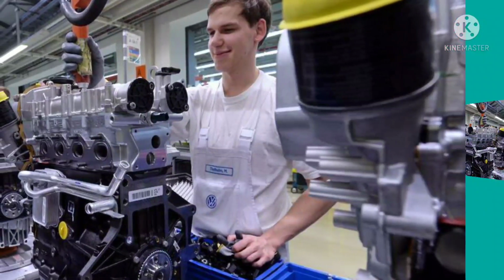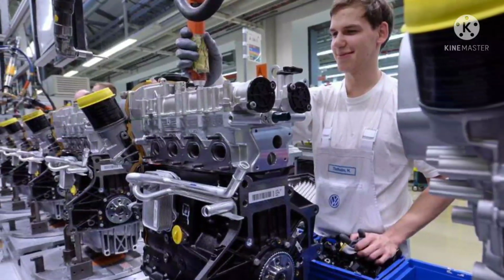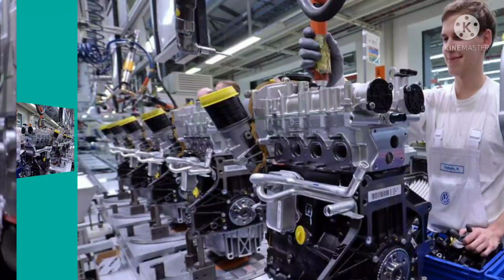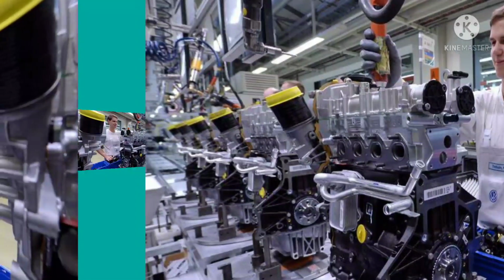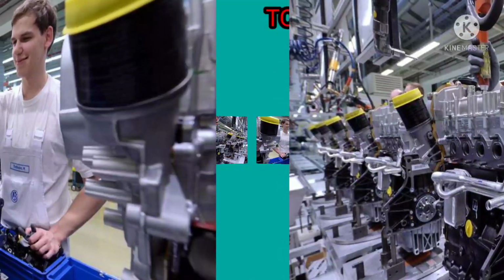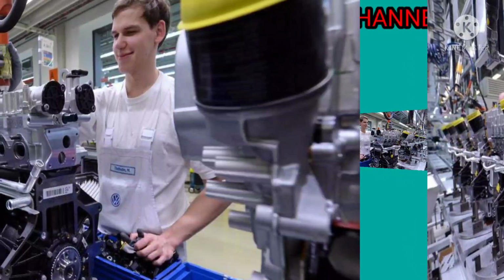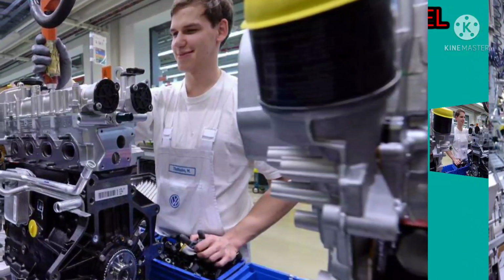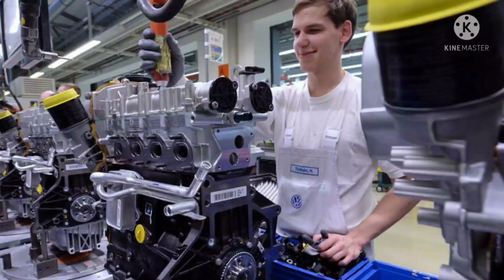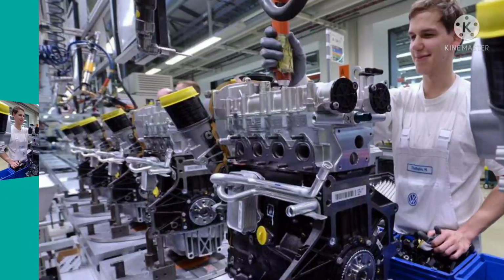If you are a citizen of the EU, Switzerland, Liechtenstein, Norway, or Iceland, you do not need to apply for a visa nor a permit to work in Germany. The only thing you must do is register your stay, if you plan to be there for longer than 3 months. To register your stay, you must visit the local resident registration office, or immigration office, Ausländerbehörde.